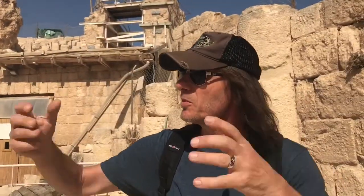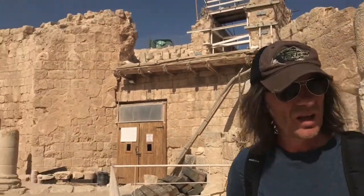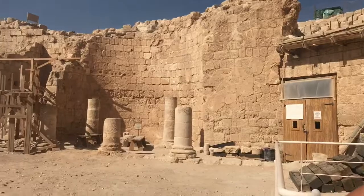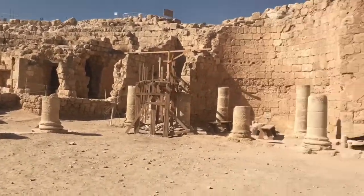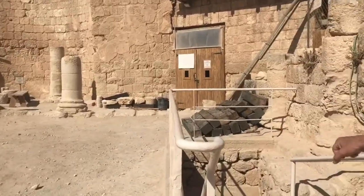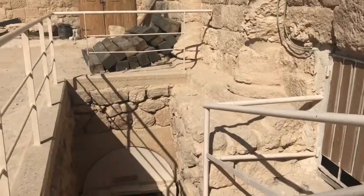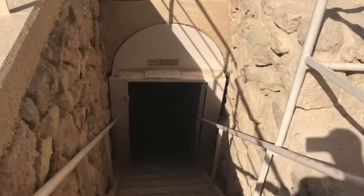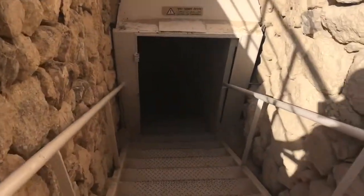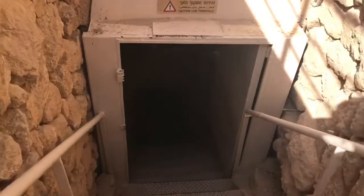Herod being Herod, of course, he didn't just build one palace as a fortress on top. He built a huge palace on the side of the mountain, and then at the bottom of the mountain, a huge pool in a desert where there's no water, right? So we're gonna go down through a tunnel that leads to the side of the mountain where Herod's other palace is, and his tomb.